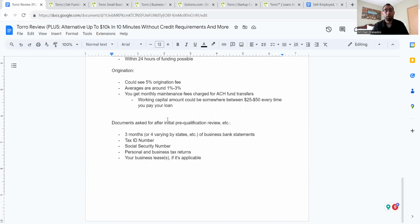That would be 3 or 4 months of bank statements. A lot of the time you could be asked for business bank statements, or personal bank statements, depending on the provider. Tax ID number, social security number, personal and business tax returns, your business lease or leases, if applicable. I've had to deal with a lot of people with equipment leases and other formats, and that has been something that stopped them. They've had to show proof of this to continue with funding, and a few other things with lease agreements. And it just depends on the funding service.